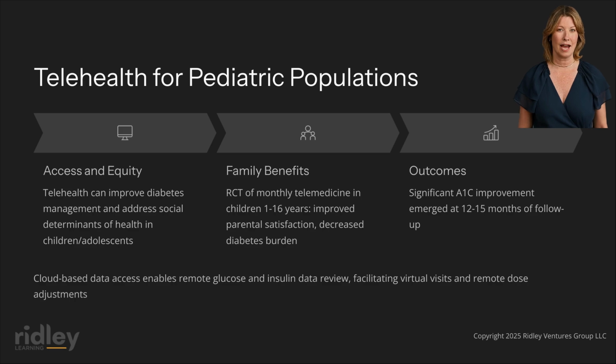For children and adolescents with type 1 diabetes, telehealth resources can improve diabetes management and address social determinants of health. A randomized trial of monthly telemedicine visits in children aged 1 to 16 years showed improved parental treatment satisfaction and decreased diabetes burden, with significant A1C improvement emerging at 12 to 15 months of follow-up.